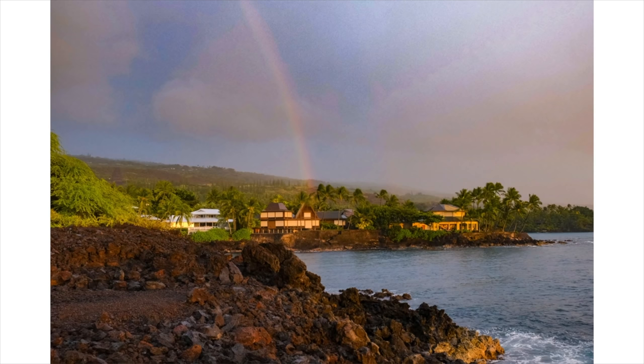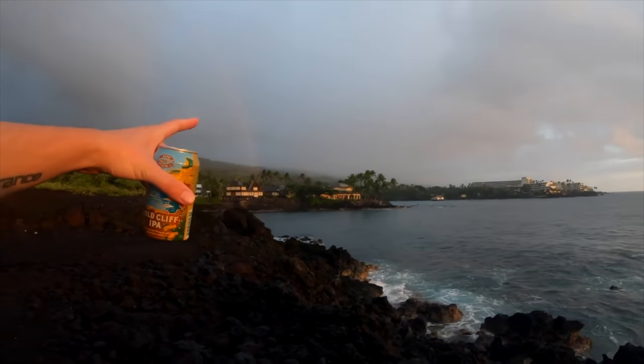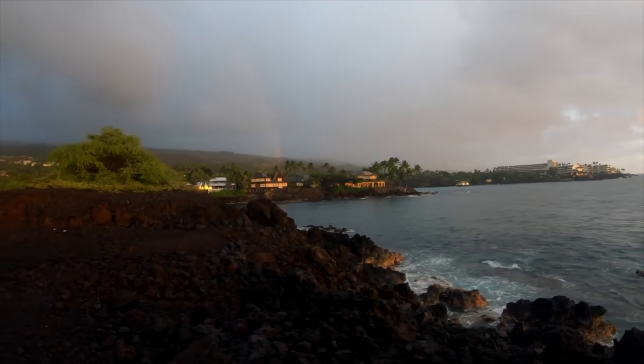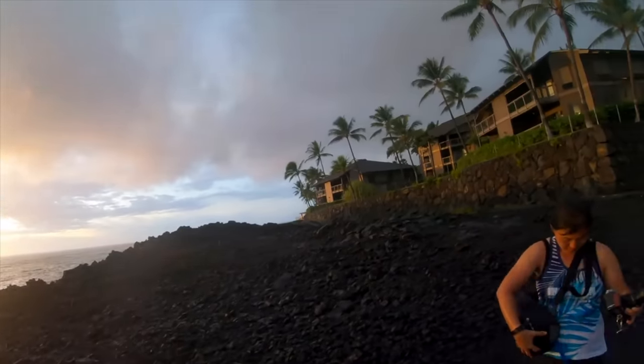Wow, right now it's stunning light. This is a spectacular moment. Rainbow over there. Tropical forest, coconut trees everywhere, lava rock and the ocean. This is just unreal. We really, really love Kona.